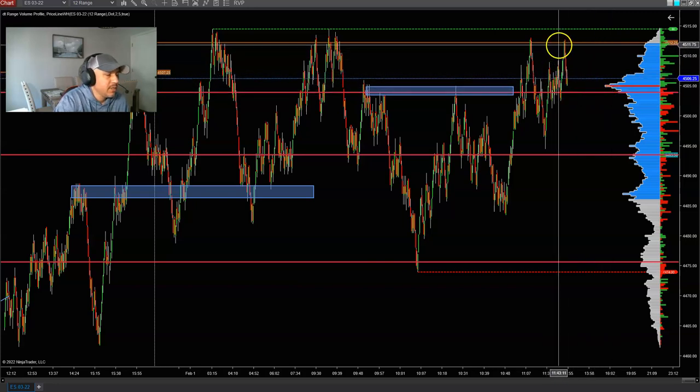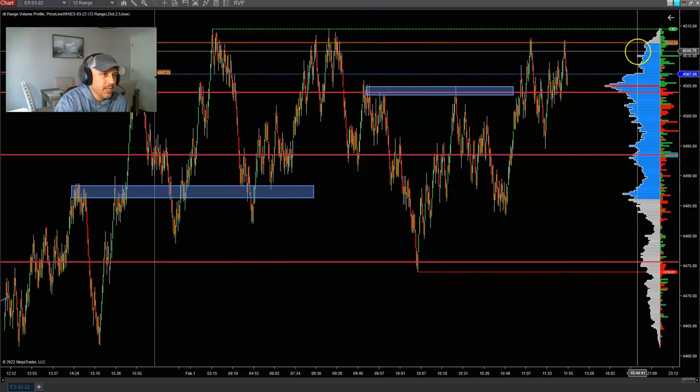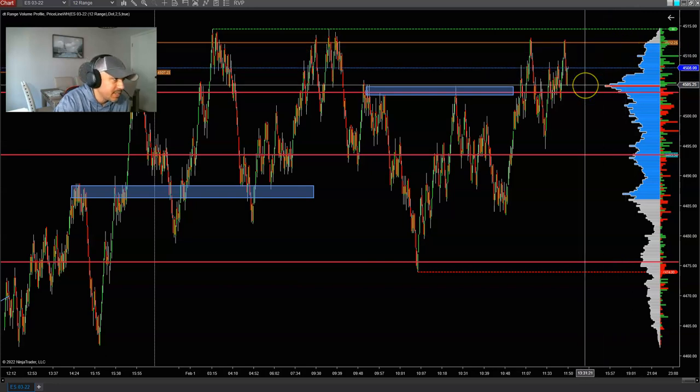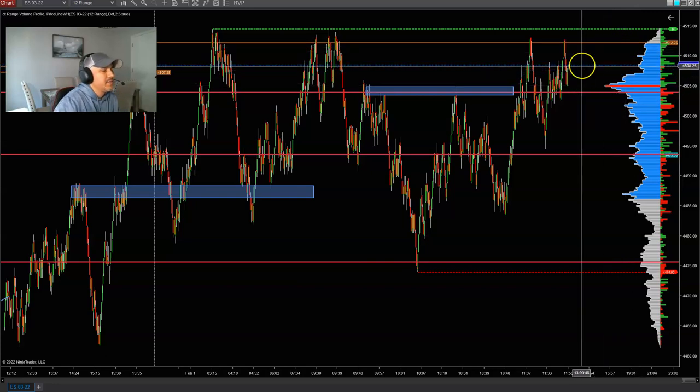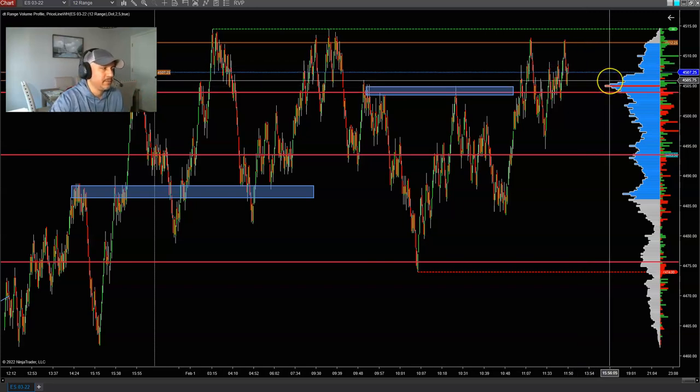Price came up to a lower area of volume where there was rejection from the tops, and naturally speaking, if price rejects that area, it's going to push back down to the mean, to an area where it feels more comfortable trading at or moving back to, which is the high volume area.